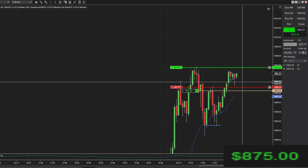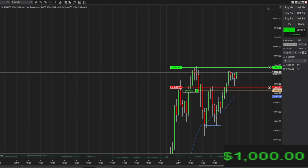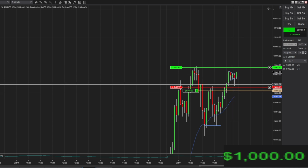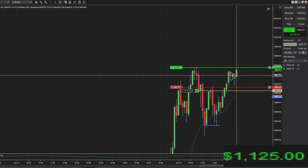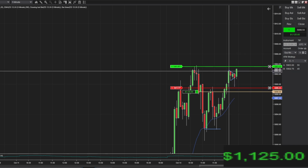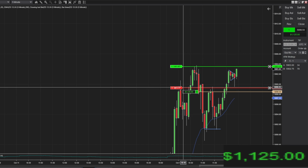There are 2 ways to look at it. One would be a double top, so this high and then this bull bar. You can also look at it as a double bottom with this bear bar and this bear bar. So now we're getting that second leg up, and we're right above that high. So there are going to be more sellers there or more buyers. So we're pretty close to getting our profit.